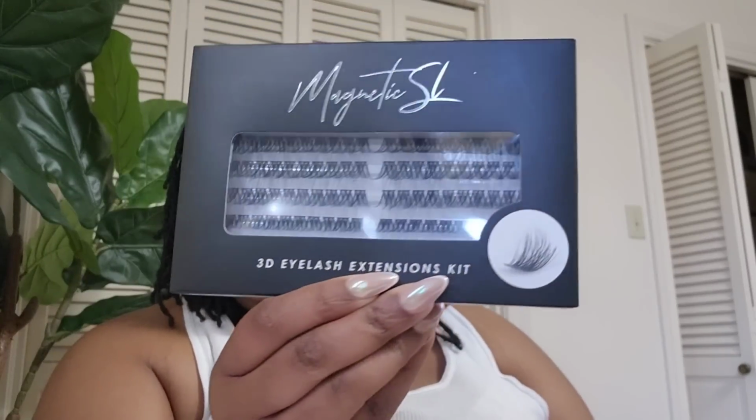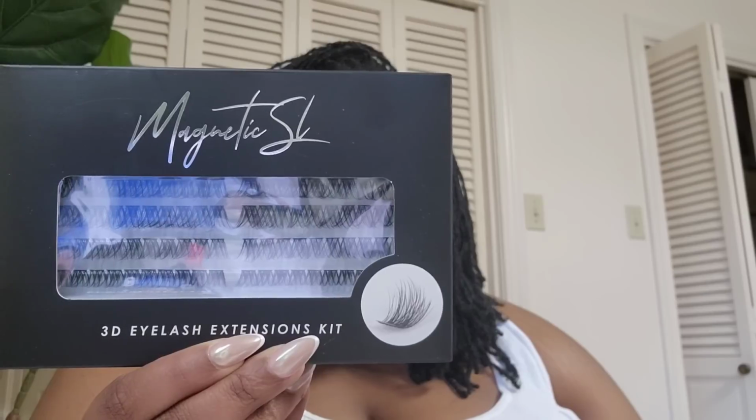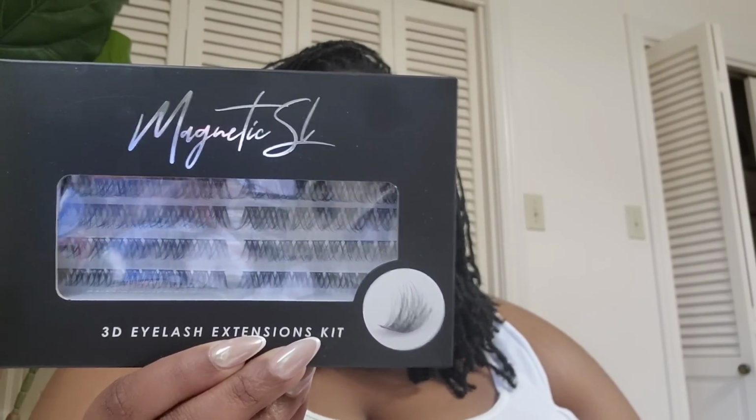The brand is Magnetic, I think, 3D eyelash extensions. This is what it looks like. It has the eyelash clusters in different sizes. It has a bonder and the sealer and the applicator. And I was like, let me take a little break and sit down and see how these lashes will do.